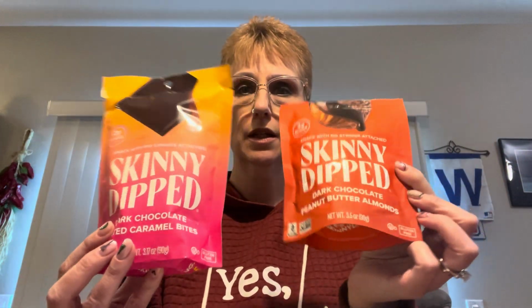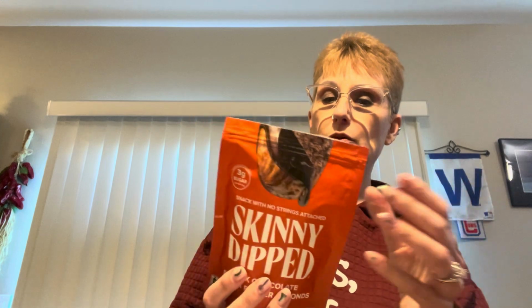So, since it's a chat and chew, I want to show you something. I haven't even tried one of these. Have you guys seen these? And I know I'm going over some things, but have you guys seen these skinny dipped? They're like all over the place. So since it's a chat and chew, I'm going to have some fun with you. This particular one I have had before. I'll just eat one with you now, only because I have had it before.